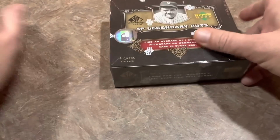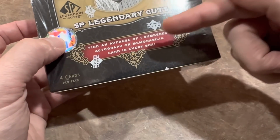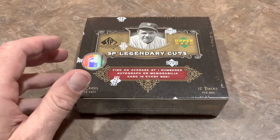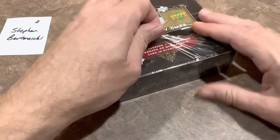Heck, maybe every box is going to have that many? It does say an average of one numbered autograph or memorabilia card per box, and maybe we have a hot case here. I don't know. Good thing we have three boxes, so we can see if that box is an anomaly, if they're all going to be like this. Next up, Steven Bertinasci, spot number two.